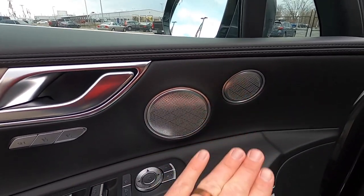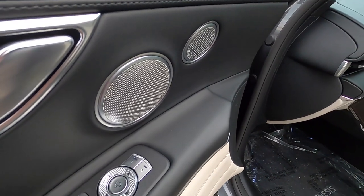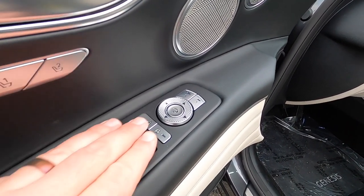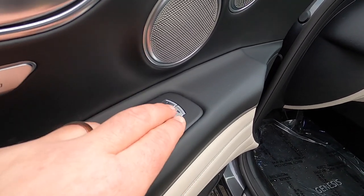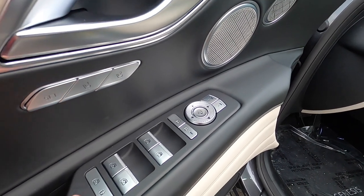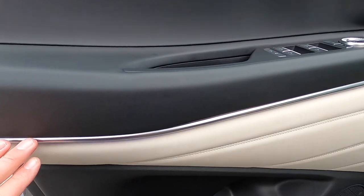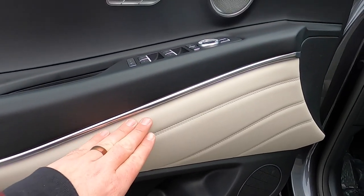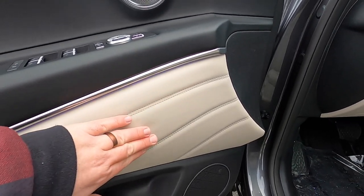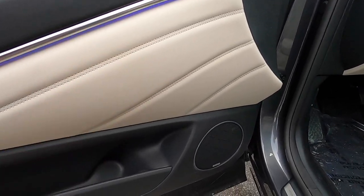You've also got the very nice 21 speaker Lexicon sound system. And you'll notice that all the buttons have this really nice aluminum finish to it with knurled edges. Of course, you got your power folding mirrors, power windows and power door lock controls, window lockout. Satin silver trim continues up the door panel. It also hides the ambient illumination. And then you have this really nice contrasted vinyl ribbed padded insert here.